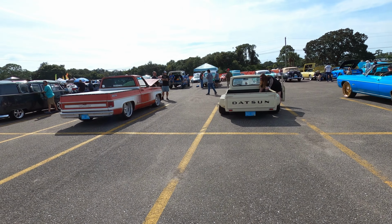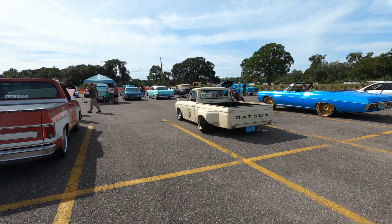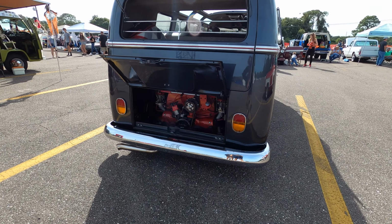At this little car meet, car show, car meet. This thing is super clean.